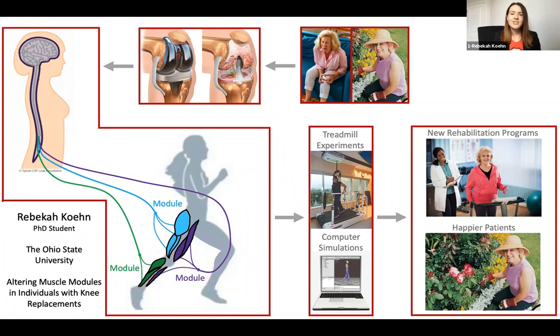One way to challenge the nervous system is by resisting and limiting joint movement. So using a combination of experiments on the treadmill and computer simulations, I'll study how joint resistance as well as muscle strength and walking ability may be related to muscle control and modules. While my work is ongoing, the findings could open opportunities for new and novel rehabilitation programs for people with orthopedic conditions, even beyond knee osteoarthritis.